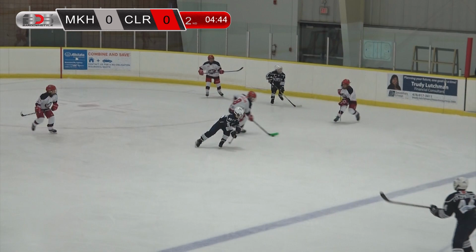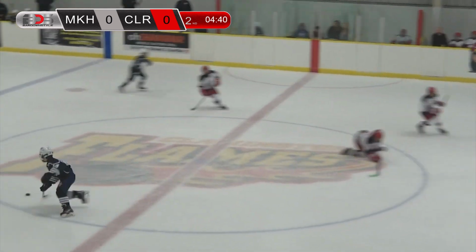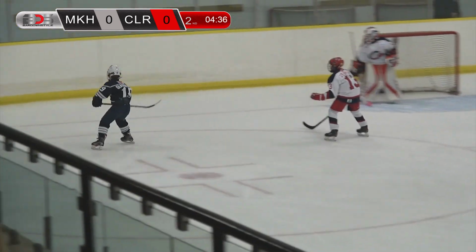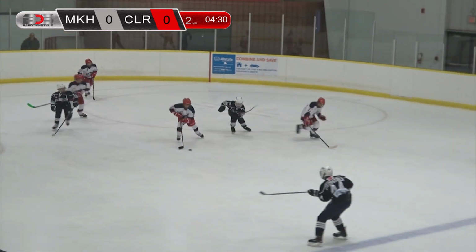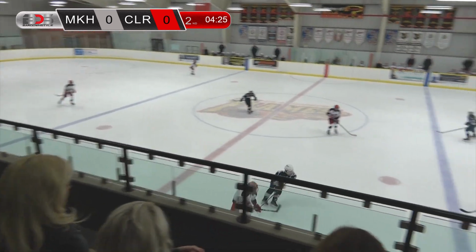Up through center. McCaslin with a nice play to skate away. Cooper McCaslin stripped of the puck and back up the other way they come. Gioni's taking it in. Ethan Sterling with a nice play though. Gioni out in front. Taken aside by the Toros and they skated away. Led in by Ethan Sterling.